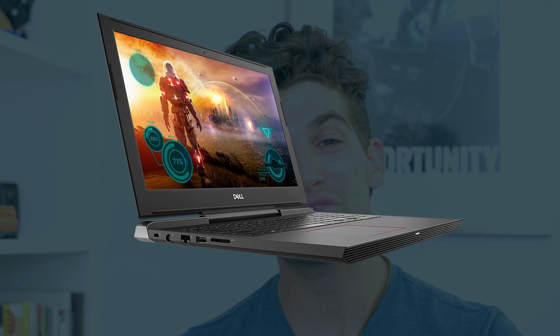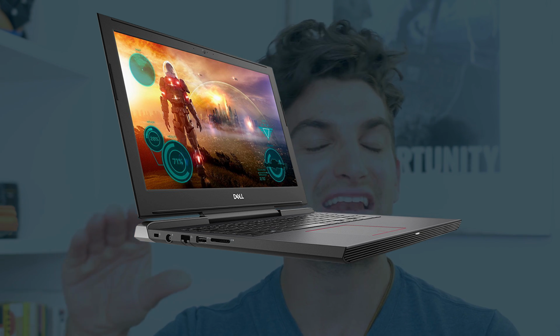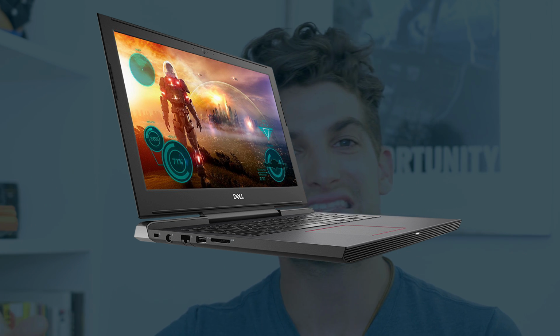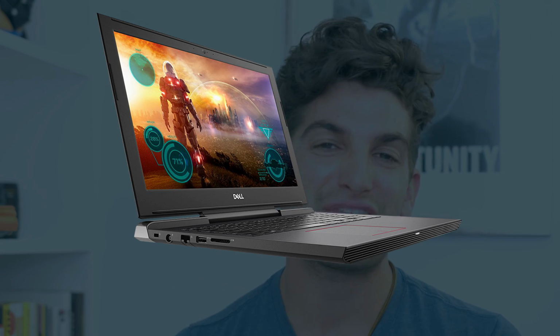Number 4, the Dell Inspiron 15-7000. I like this computer. It's a little bit thicker, it's a little bit chunkier, but it is a well-equipped computer for the graphic design needs that you have. This one touts the highest graphics processing unit, the GTX 1060. It does have an i5 processor, 128 gig solid state hard drive, as well as the 1 terabyte SATA standard hard drive, 8 gigs of RAM, and a 15-inch screen.